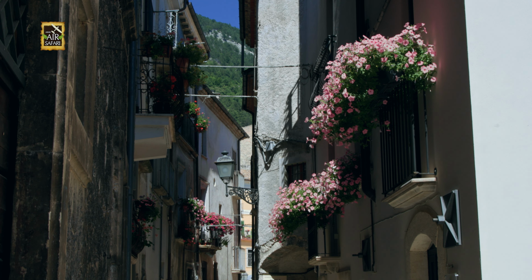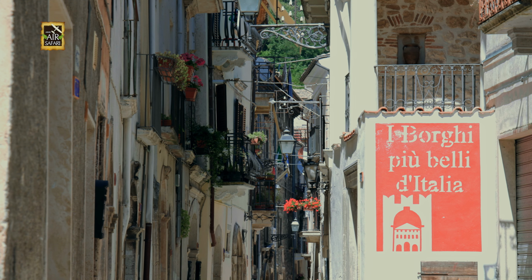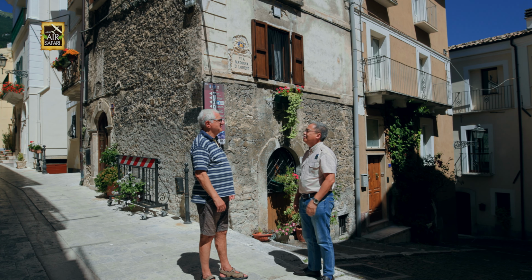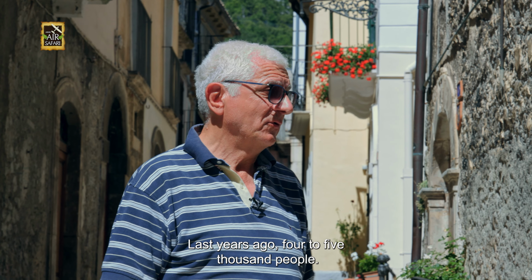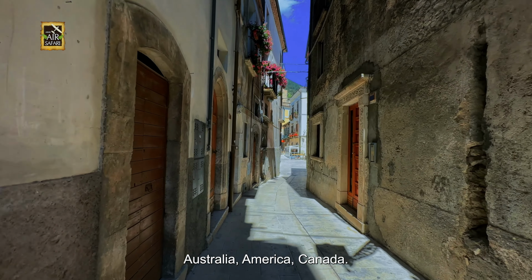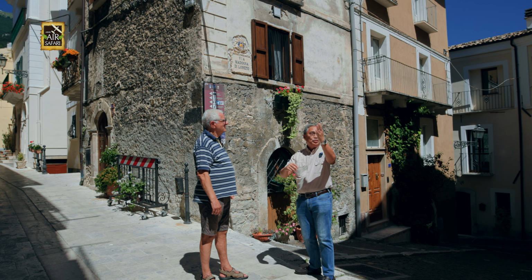Very nice houses. See? All original. Original, yes. The Borghi. Borghi is the old country of Italy. Beautiful, okay? And Pacentro is one of 20 Borghi in Italy. So only 20? How many people here? Years ago, 4,000 or 5,000 people. Nice. After immigration to the world, Australia, America, Canada, 1,000. Oh, 1,000 only? Oh, very few people. Yes. So you know almost everybody.